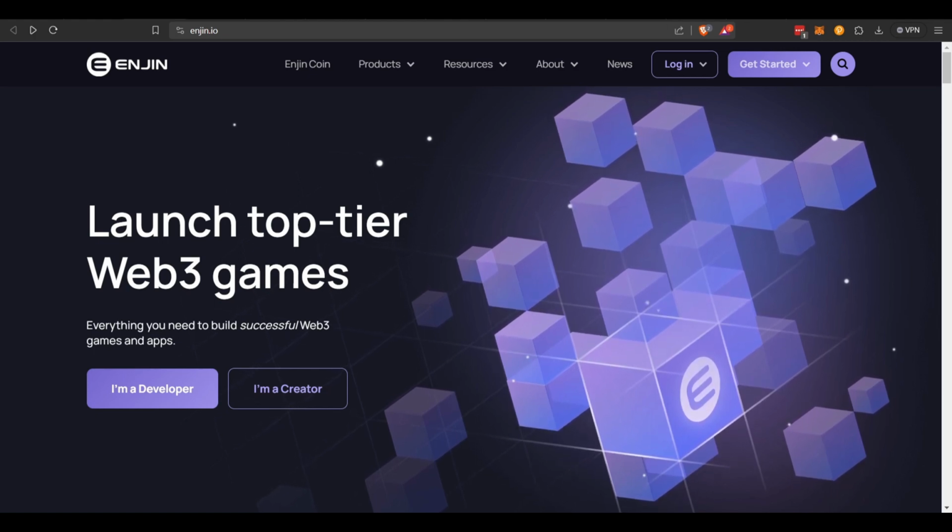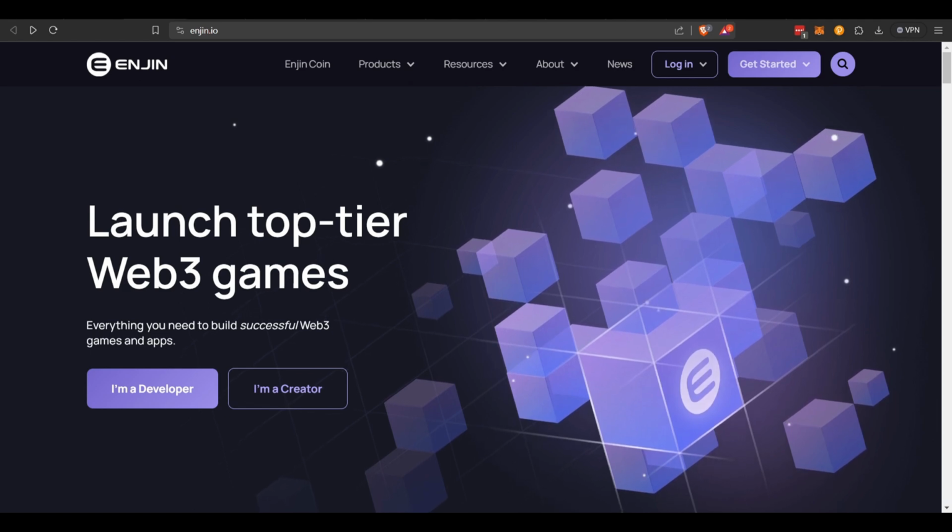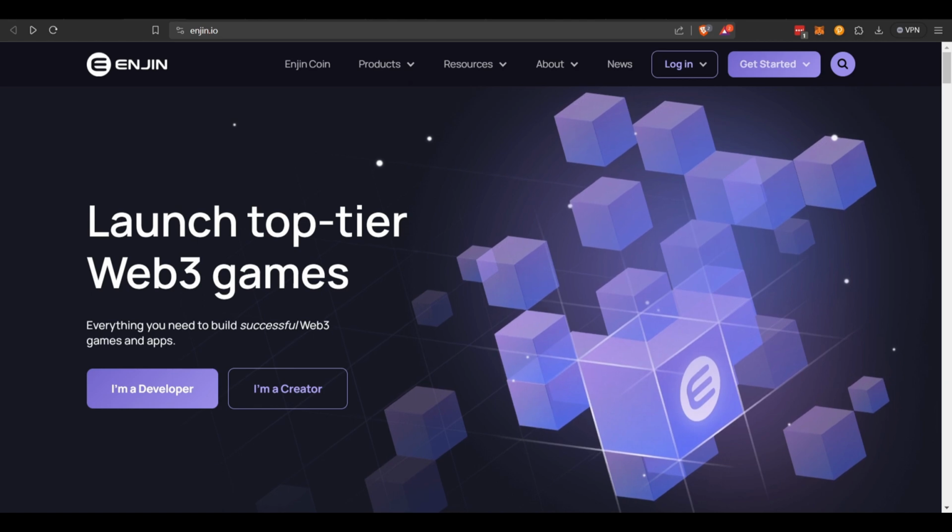Today we're going to be discussing Enjin, their recent migration to Polkadot from Ethereum, and the way you could stake the ENJ token for crypto passive income.